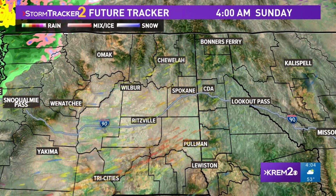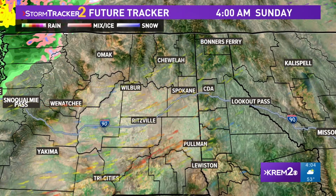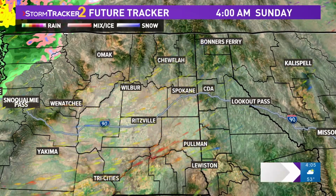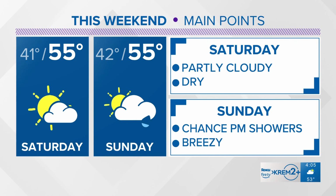So over the course of the next few days, it is actually not looking too bad. We're going to see a little bit of everything. I'm just trying to find one. There it is. One more graphic. All right. Saturday, partly cloudy and dry. Sunday, chance of showers and breezy.